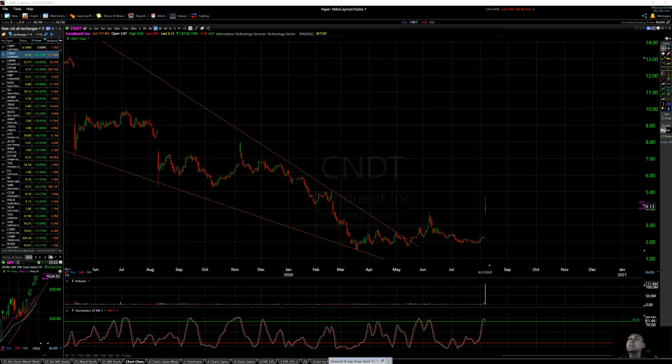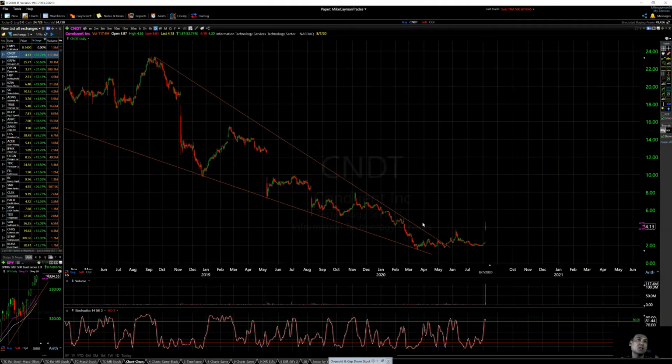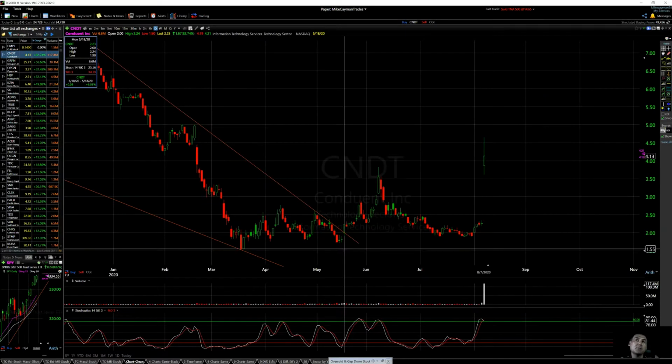All right, CNDT. Go to the longer term trend line here. Let's see here, this is a falling wedge pattern. Falling wedge. See the wedge wider, decreasing as you go along. This is a long one, over like 2 years. This was at like 23-ish, went down to 2. And you can see where it came actually below 1.54.